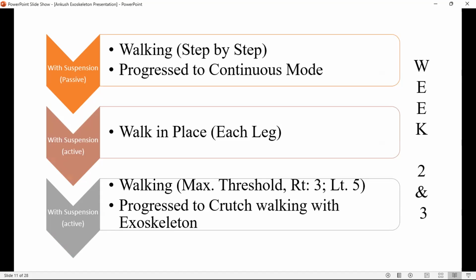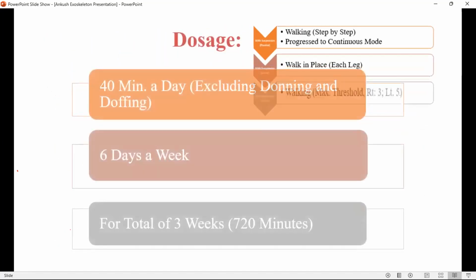And then there we can set the threshold as the strength increases over time. So we started with the threshold of 1 on each leg, and the maximum we could reach after the third week was threshold 3 for the right limb and 5 for the left. And subsequently, the patient was progressed to the crutch walking with the exoskeleton. I'll be showing the video that will be more clear.